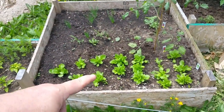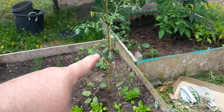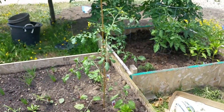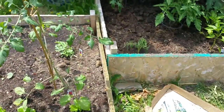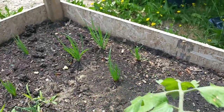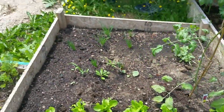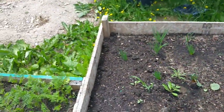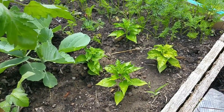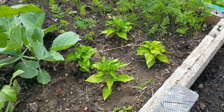So we got lettuce starting in here, another tomato plant. That's a cluster tomato. Hopefully I have little clusters of fruit. Just got in some watermelon, more onions. I've got these forever onions. I don't know. More peppers just going in, but they're not doing much at all. It's like 3 weeks they've gone in, and they're doing nothing.